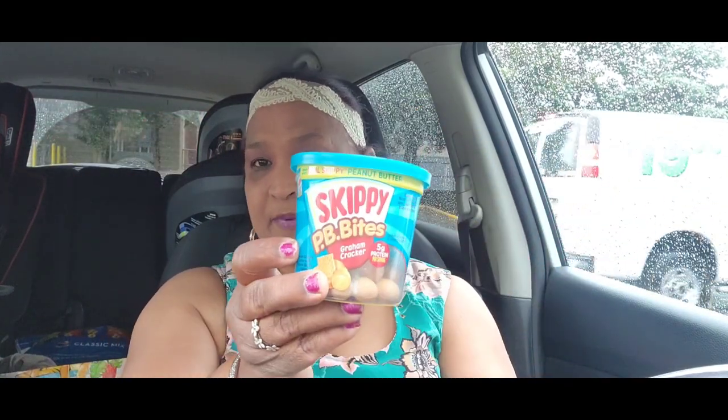Then I don't know where my daughter got this, but I love this raspberry tea. She got this today. She usually leaves me one in my car that I've been drinking. Okay, and I also picked up these Skippy P.B. Bites graham crackers. I always get graham crackers, and my daughter said this is delicious. So she's been eating this. Not me. I picked this up at the Dollar Tree.